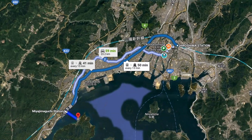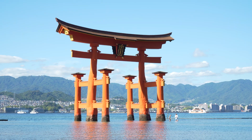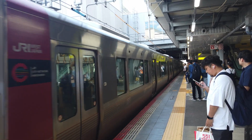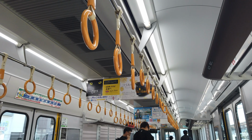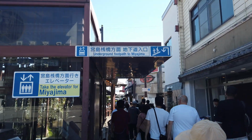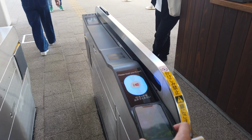This island is located near Hiroshima. It is known for fresh oysters, roaming deer, and the famous Itsukushima Jinja. To get to the island, we took a 30-minute train ride from Hiroshima Station to the port. After the train ride, it was a short walk to the ferry port where the ferries depart every 10 minutes.